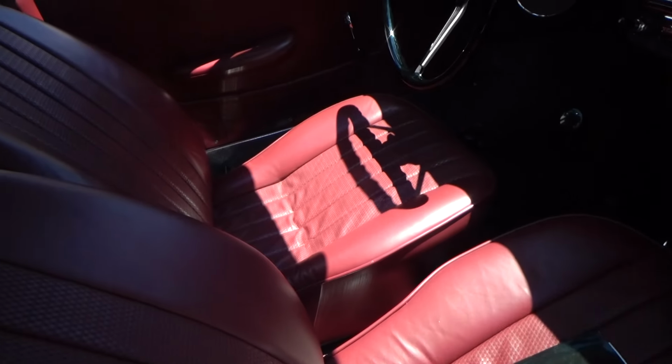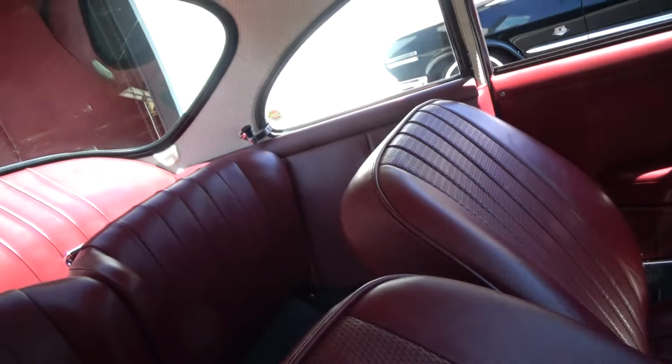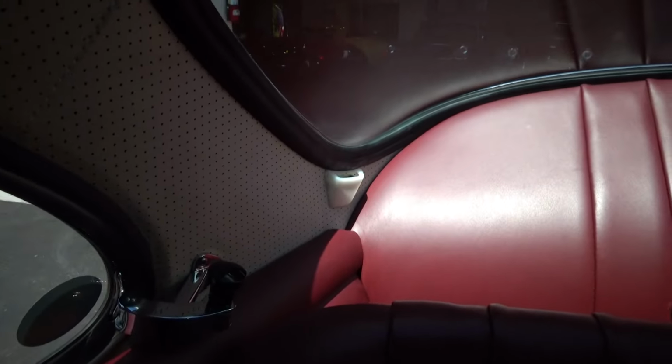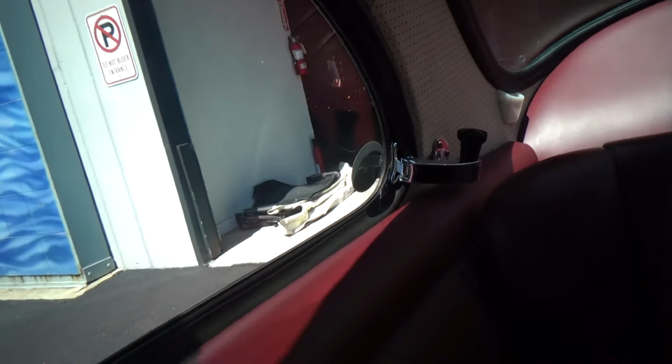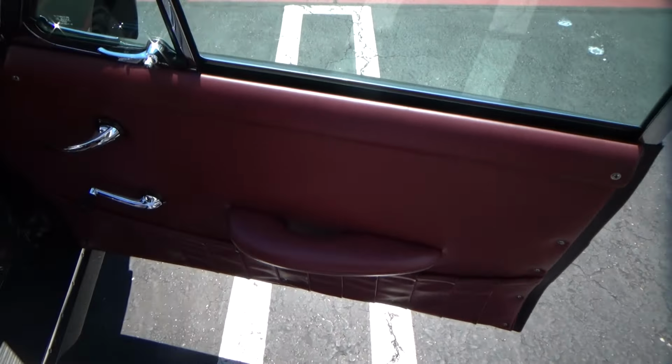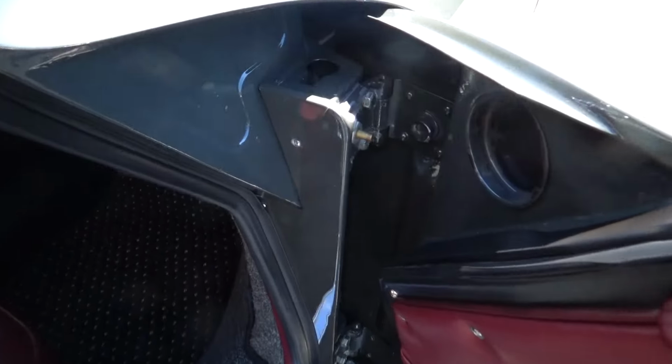Beautiful new interior. I can't say enough how well done this interior is. Has all the correct, like the ventilation, little plastic thing there. All new rubber. Clean as a whistle.